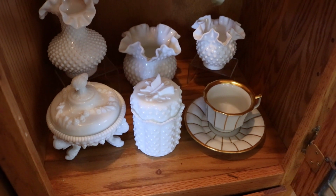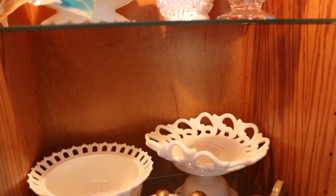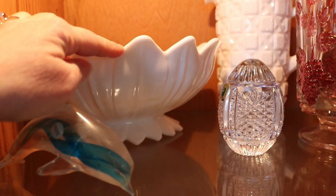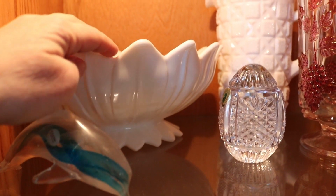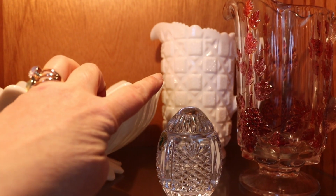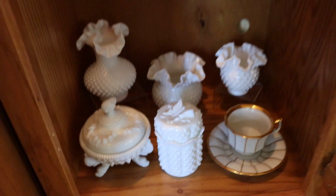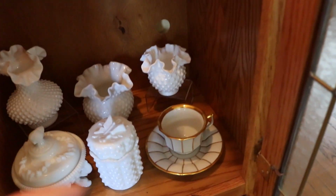The majority of the milk glass you see belong to Scott's grandmother. So this one is Scott's grandma. This one is Scott's grandma. This one I found, I think in Pennsylvania, I'm not sure. This one I purchased. And then this one is Scott's grandma's. The other ones here I purchased. So yeah, and then everything else was gift sent to me.